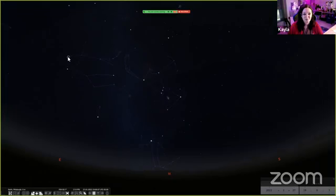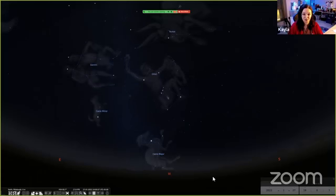Now, swinging back on over towards Orion here, right above him, we're going to come to a bright red star named Aldebaran, which translates to the Eye of the Bull. It's found inside of Taurus, the Bull.